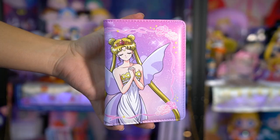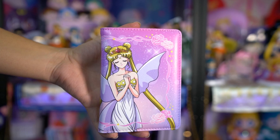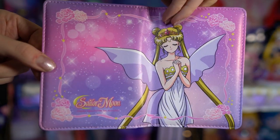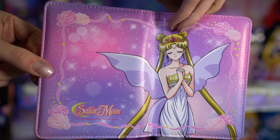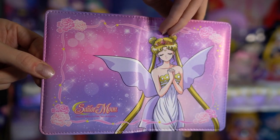Okay, so moving on, like I mentioned, I did not get much from these collaborations because I've definitely gone ham on previous pop-ups. So I also got, sorry for the noise. I also got this passport holder, which features Neo Queen Serenity on it. And it has this really pretty pink and purple background behind her. This print goes all the way around too. So if you open it up flat, you can see the entire print, which is gorgeous.